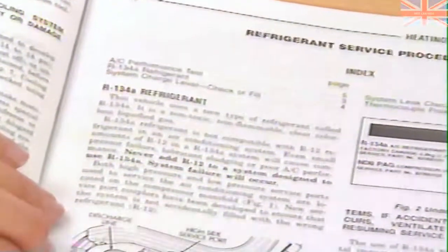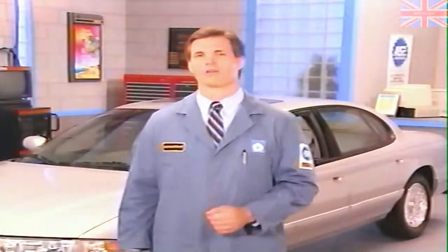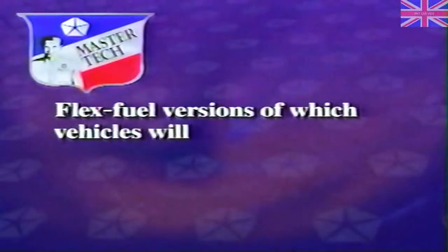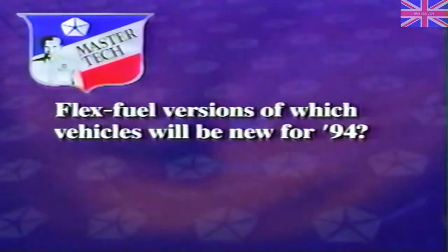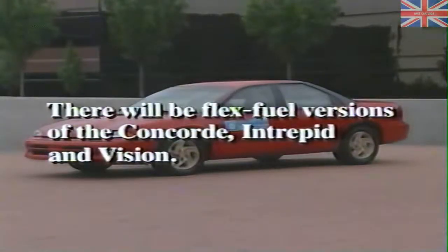Remember that even though these systems all use R134A, not all the systems have similar service procedures. So check your new service manuals to familiarize yourself with the system before beginning to work on it. Now our last question. Flex fuel versions of which vehicles will be new for 94? The answer is that for 94, there will be flex fuel versions of the Concorde, Intrepid, and Vision.